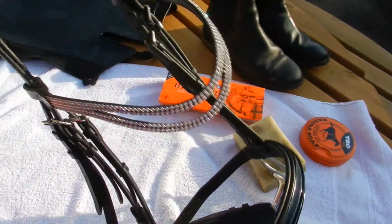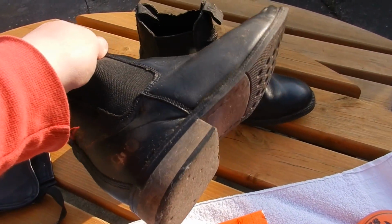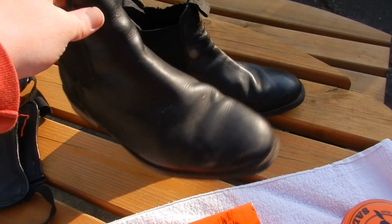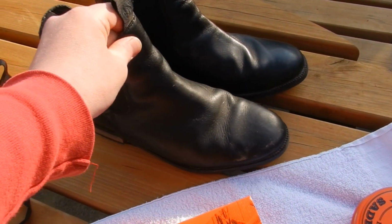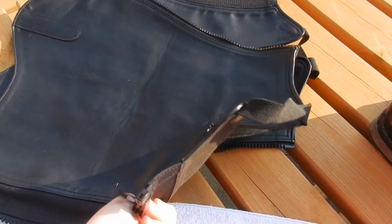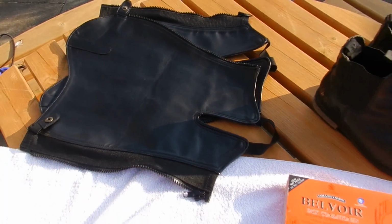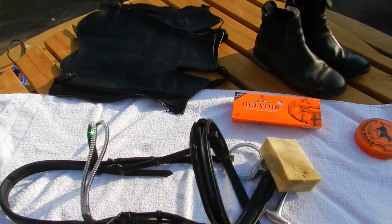But yeah, so I'm going to clean that and also clean my really old boots, because they just look pretty banging, and I'm also going to give my new chaps a little clean as well, but to be honest they are brand new, so they're not really going to need much of a clean, but I thought I would do it anyway. But yeah, so I've just finished cleaning everything. I've just been tidying it all away, but I'll show you what my bridle looks like.